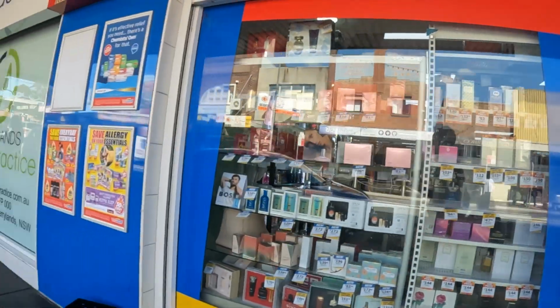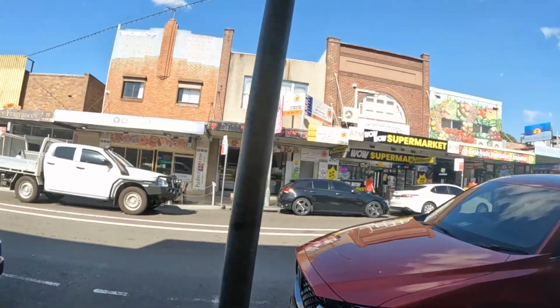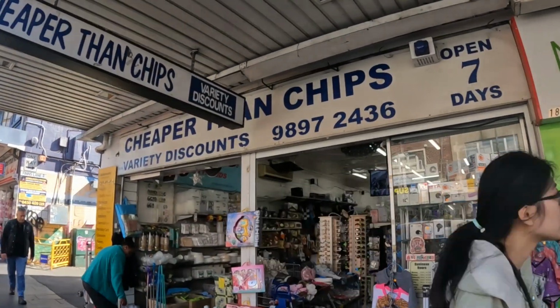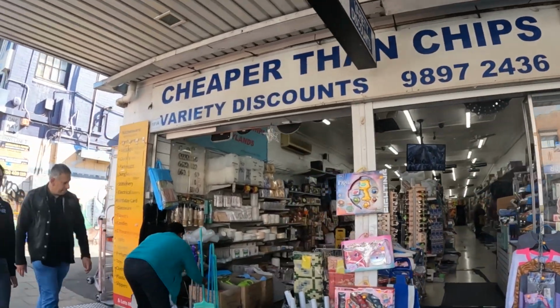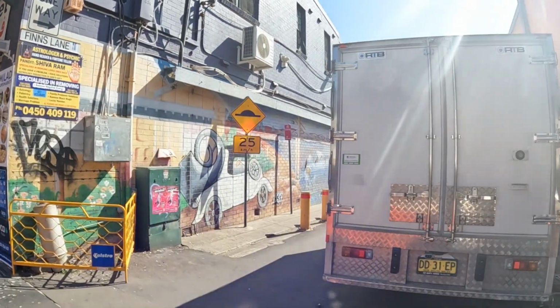I think it's always better if you ask if you can film inside first, that way no one gets offended or shocked, or just avoids any problems that might arise, especially when you have a lot of conservative cultures and stuff. It's cheaper than chips. Now we've got an Asian supermarket. Those are everywhere in Sydney. Let's take a look down here.